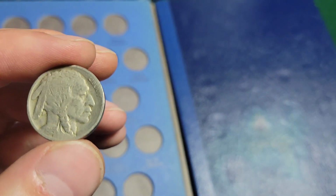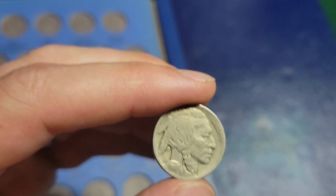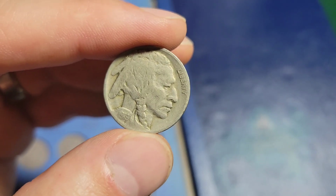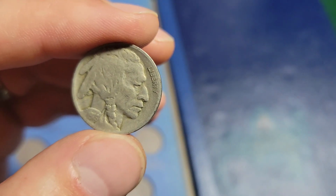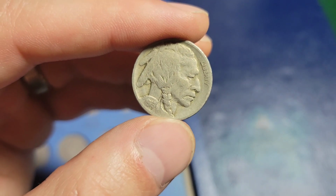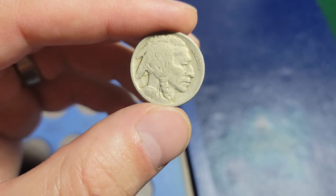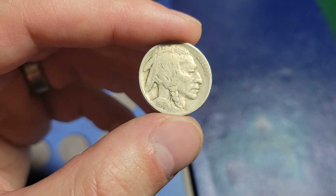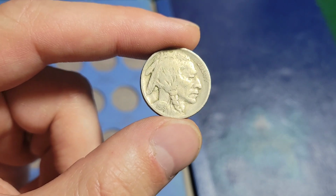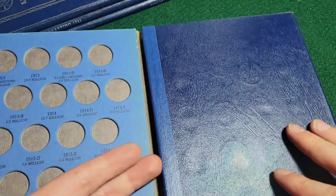And let's see how many we had minted. 1919 Buffalo nickel, otherwise known as Indian head or Buffalo nickel, made from 1913 to 1938. No silver content. And there were 60,868,000 that were minted. And you're going from roughly 5 cents to $450. Now, with this being from Philadelphia, we'll go ahead and set that aside.